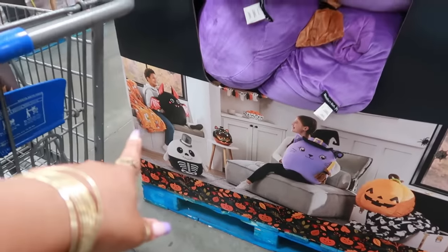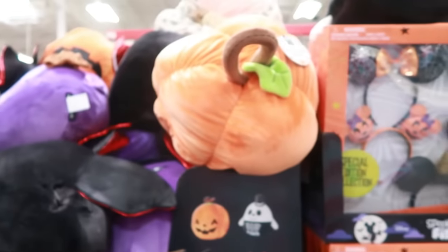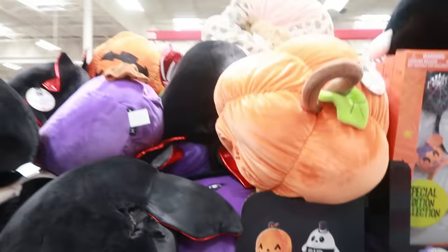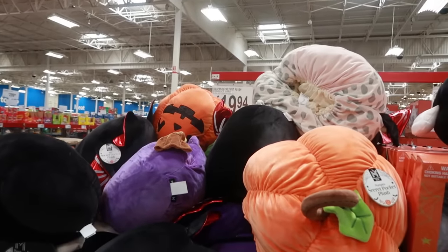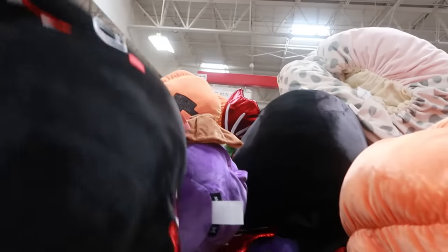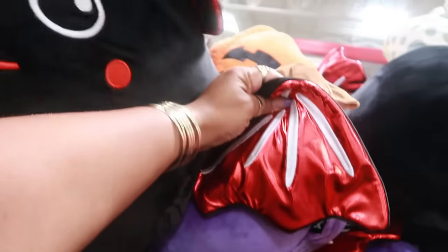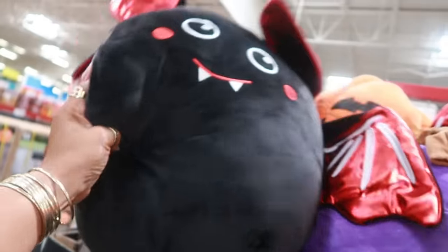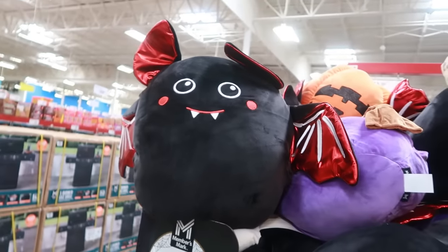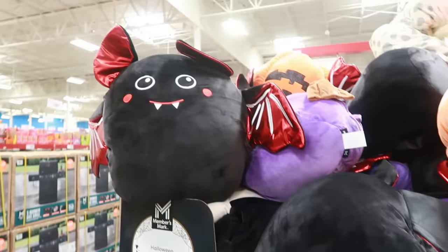Secret pocket plush. So there's a bat, the skeleton guy, the cat, and the pumpkin. And these, what does that say? $19.94. I like the bat with his little red wings. Oh yeah, that's cute. I like him. For some reason, I feel like the bat and the skeleton is gonna go fast.